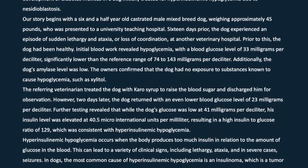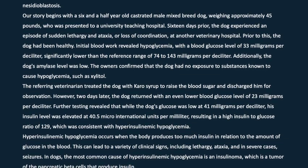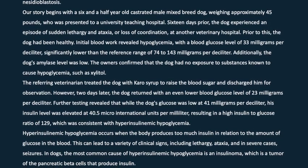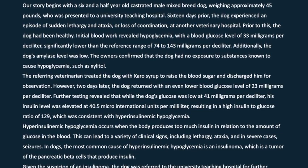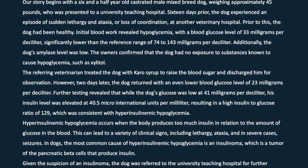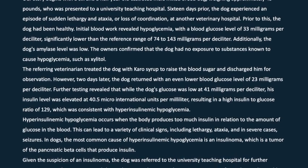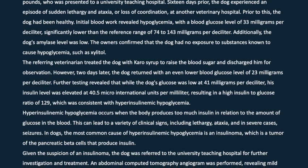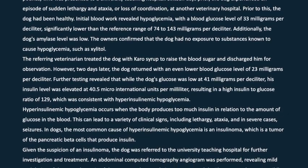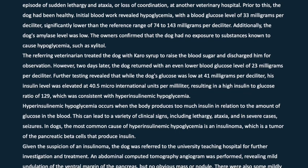Additionally, the dog's amylase level was low. The owners confirmed that the dog had no exposure to substances known to cause hypoglycemia, such as xylitol. The referring veterinarian treated the dog with Karo syrup to raise the blood sugar and discharged him for observation. However, 2 days later, the dog returned with an even lower blood glucose level of 23 milligrams per deciliter.